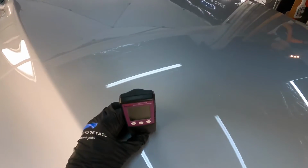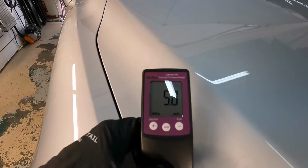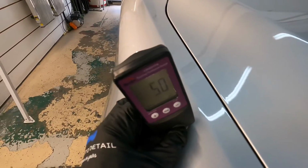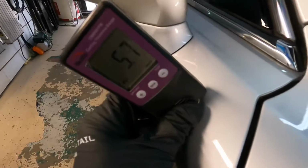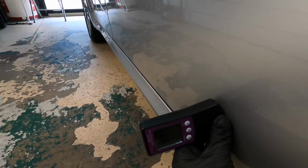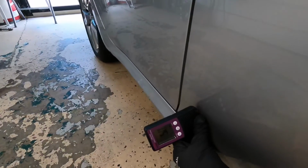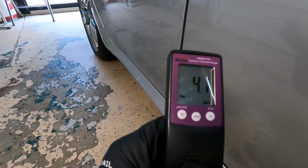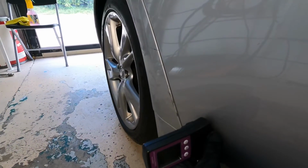I will always take the paint depth gauge with me when purchasing a vehicle, either individually for myself or to flip at an auction. This tells me a story. I know a vehicle like this should be between 4 and 5 mils, all 3 layers of primer, base coat, and clear coat. If it's above that, it has either been resprayed or repaired. If it's below that, it's worn down, has probably been previously corrected and polished, and there are things that it can tell me as well.